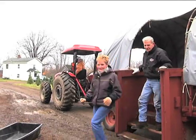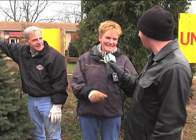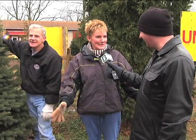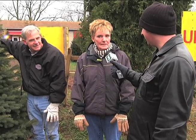The Dolings from Pennsylvania are taking home a spruce. Are you happy with your tree? I love it. I can't wait to go home and get it all together. Was it a hard decision to make? No. Yes. No, it was. Actually, we looked at about 25, so I got cold, and so we made a quick decision after about 20 minutes.